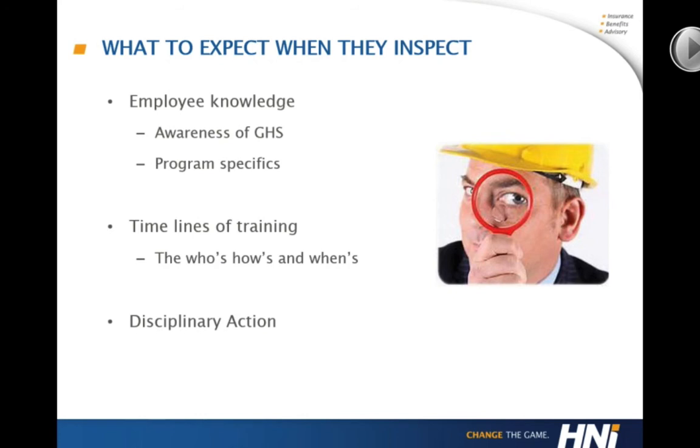So the last thing I want to touch on before we start answering questions is what you are going to expect once they start coming out to inspect you. Like I said, they're going to pull off your employees, and they're going to ask them the questions that they should know as far as what's compliant with your program.